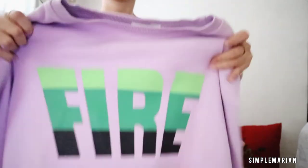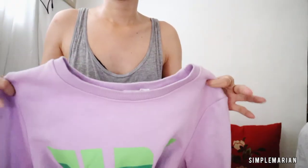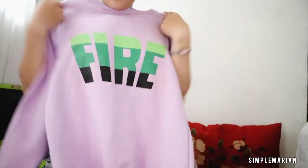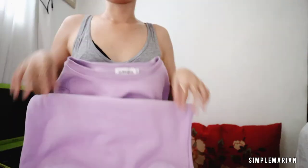So yeah, I really love the color. I love the writing in there. But what I don't like about this is it's a dress. So, yeah, maybe I can crop this and use the bottom, or make a skirt from the bottom.